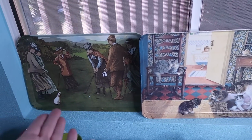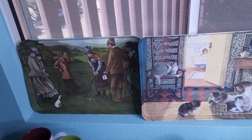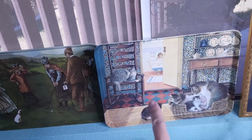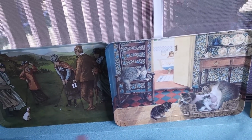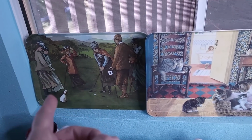And then I found this one, and I was a little conflicted about purchasing this one. And I'll tell you the reason I purchased this one was knowing that I had this one, and I was already doing research. I was already listing a tray. And so I went ahead and got this one.